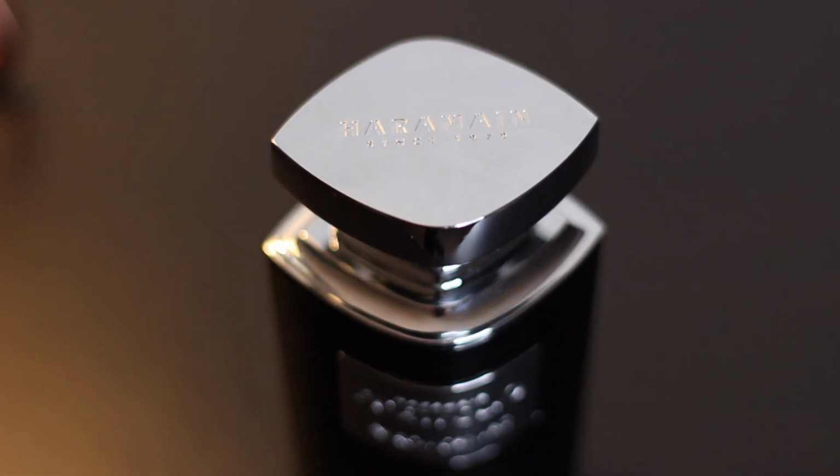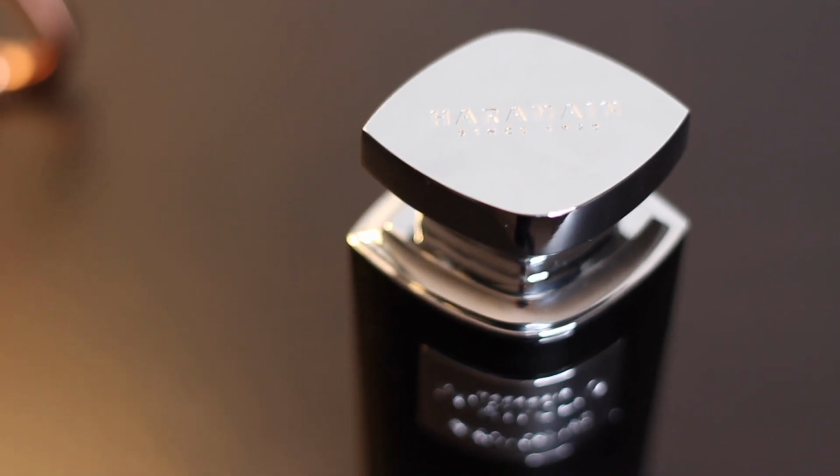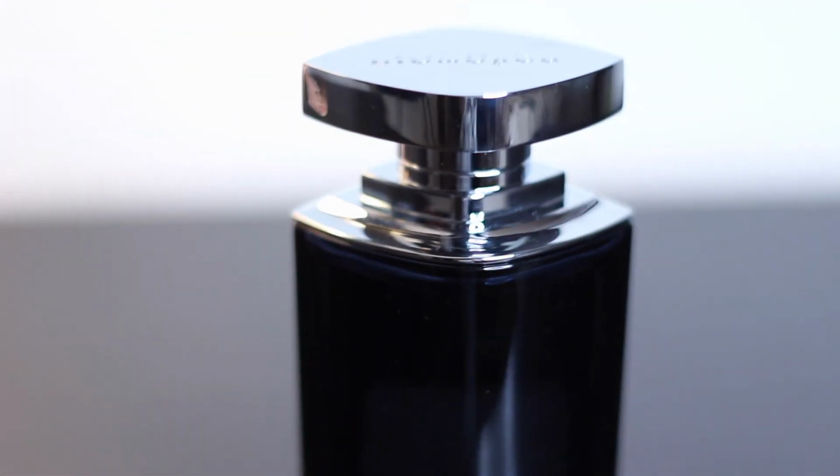The cap, it's really heavy. Like, the cap is solid metal. On the top of the cap, you have the logo. On the front, you have the logo in metal as well. The bottle itself is a really dark black.